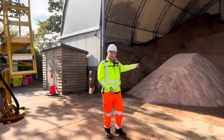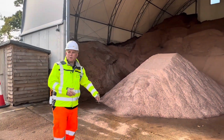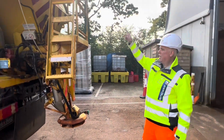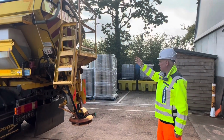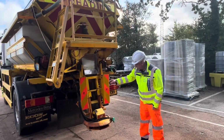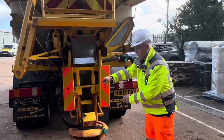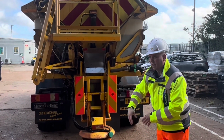The main salt for the vehicle is 6 ml brown rock salt, which we take from the mine at Winsford. That's loaded into the vehicle. Whilst the spreader is undertaking treatment, the 6 ml salt comes down the chute, where at the bottom the brine is ejected onto the 6 ml salt, so that as it's hitting the highway, it's activating already.